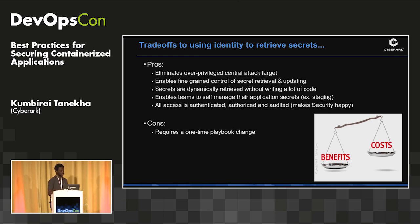And last but not least, and this is probably the most important, all access is authenticated, authorized, and audited. This makes security very happy, and the rest of the company, because you're making it less likely that you get compromised. And when you do, it's very easy to come back up from that.